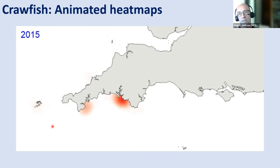But once we get past 2014, we suddenly get these big, strong areas with lots and lots of records, spreading further west, right the way out towards Dorset and Portland Bill. So that's one way in which you can really say, wow, okay, there's some numbers in a database hidden in the background, but how can we actually provide some visual interpretation of that? And using these heat maps is one way of doing that.